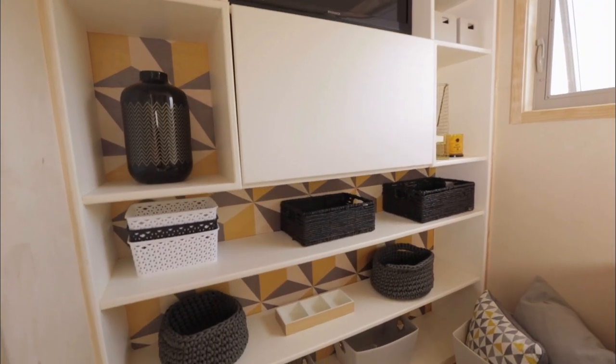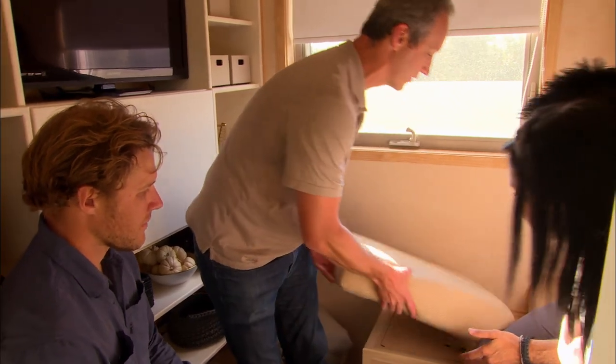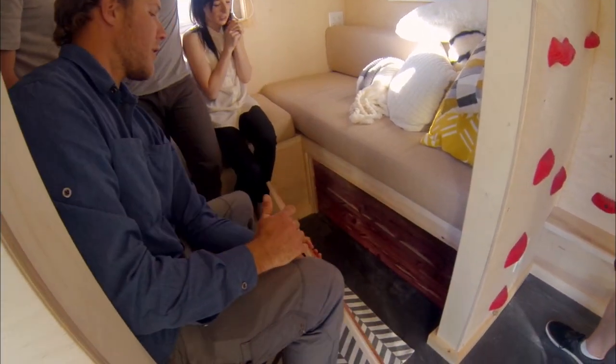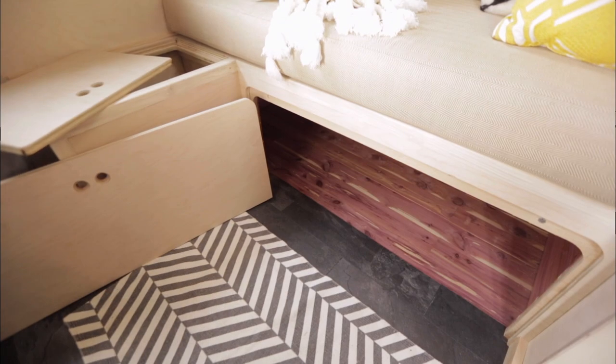In fact, there's a ton of storage space. You can see under here. Nice. Right, so you have a nice little storage area here in the little ottoman. Bring it inside, open up this big panel. That's completely out of the way. Throw your hockey gear in, and the cedar lining will kill the smell. That is perfect for my hockey gear.